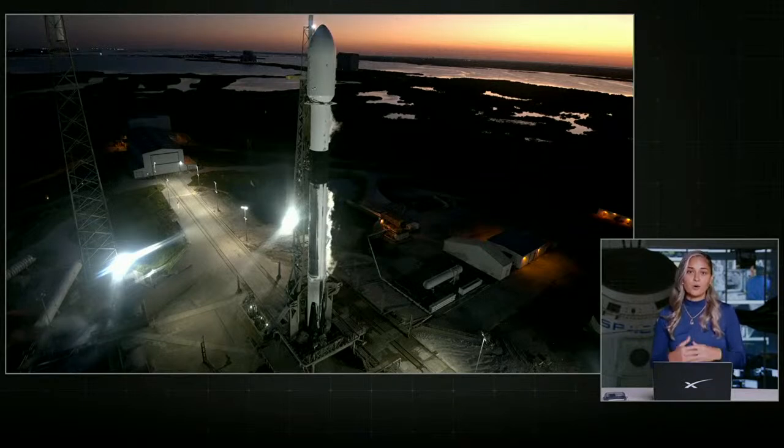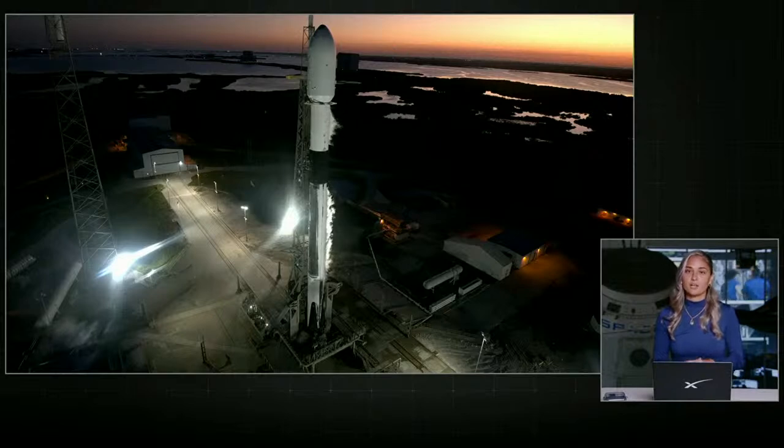There are thousands of ways a launch can go wrong and only one way that it can go right. Given that, we are overly cautious on the ground, and if the team or the vehicle sees anything that looks even slightly off, they'll stop the countdown. Now, overall, the vehicle and payload are in good health. The next launch opportunity is tomorrow at 7:06 p.m.